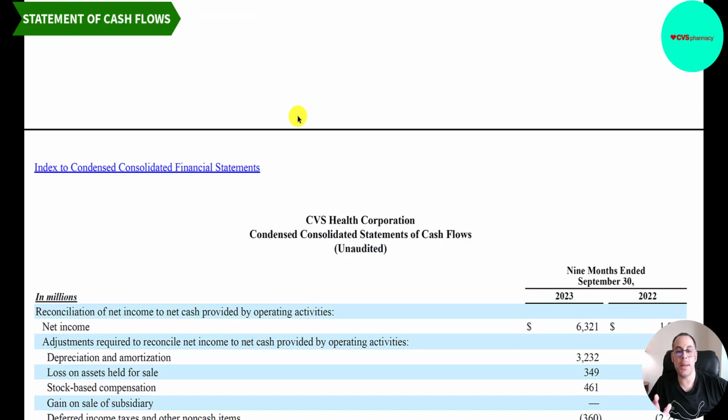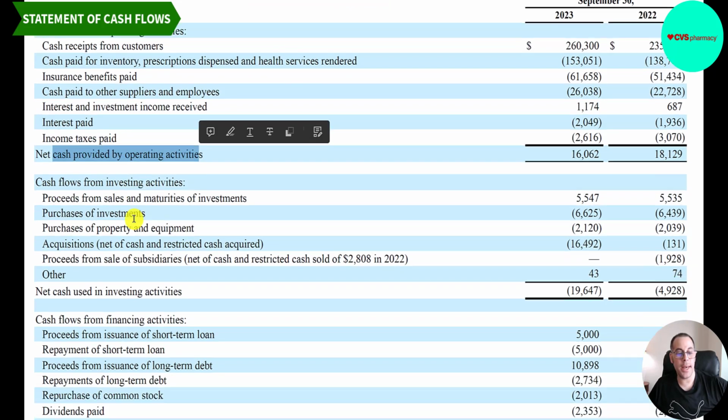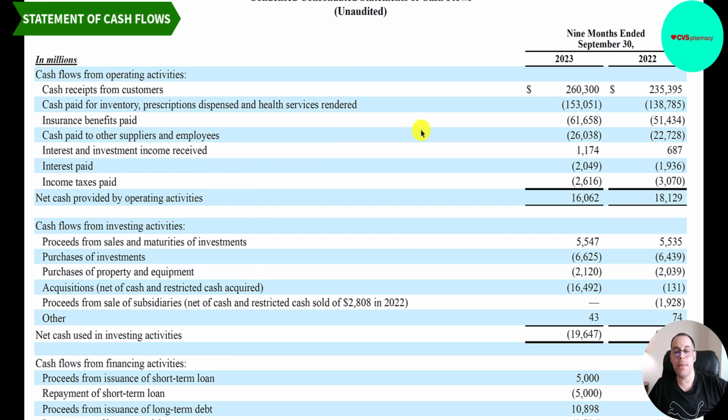I'll show you their statement of cash flows. This is their statement of cash flows. It has their operating cash flow. Next section is the investing cash flow, and the third section is the financing cash flow. So they use the direct method. You get the same result whether you use direct or indirect. It's just a different layout.